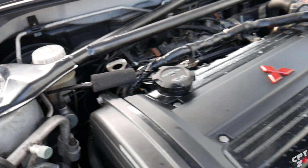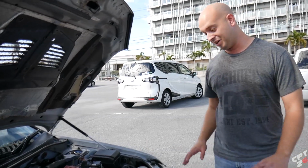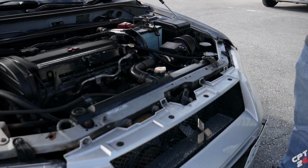Clean, man. Very clean. Tomei O2 housing, Evo 9 turbo on there. Any leaks? No, luckily, so far. I just know these cars are notorious. Evos like to leak from time to time. You know how it is.